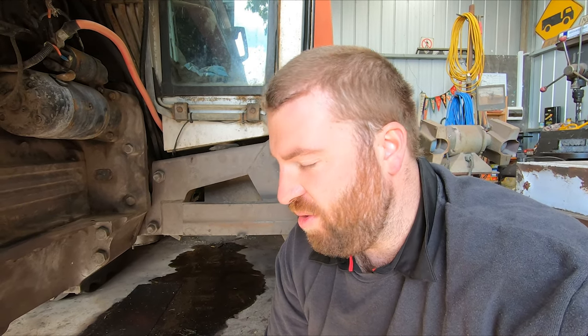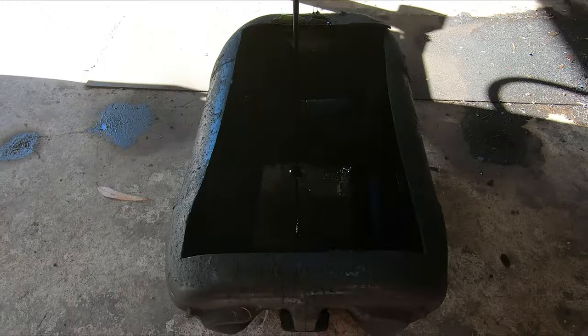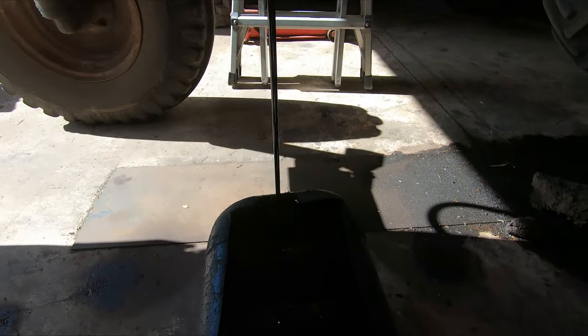And that'll help your drain a little bit extra out and it'll make it a little bit quicker too. So yeah, we'll let that drain. I'll whack the bung back in. And then we'll chuck the new filter on as well. Nice and black, which isn't uncommon for a diesel. So that's what it normally looks like.